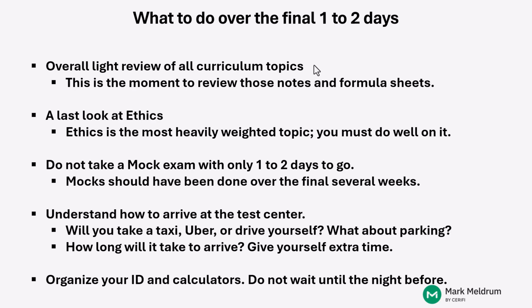Here we say, do not take a mock exam with only 1 or 2 days to go. Hopefully, like we said earlier, you've done plenty of those already. This is not the time to jam in another mock exam. You need to be doing that overall review of the topics, getting everything fresh in your minds, remembering formulas. There are a lot of them that you need to know across all these other topics. So mock exams would not be the best use of time with only 1 or 2 days before your actual exam.